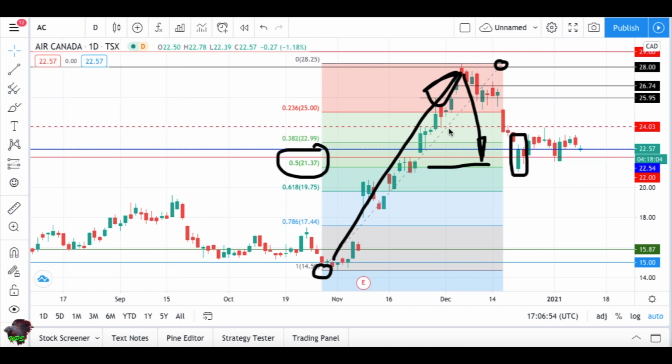I also said to be aware of these areas here where the market stopped before, and the market stopped exactly at $24. We were looking at the $24 before as a strong point for the market to stop when it was correcting itself. Unfortunately, it didn't. Now it's given us a lot of resistance.